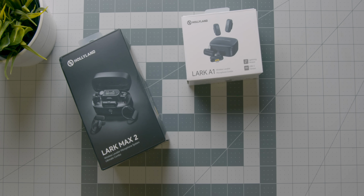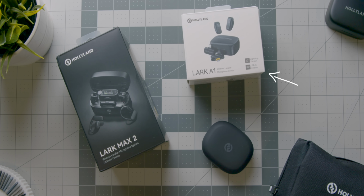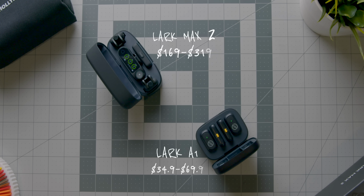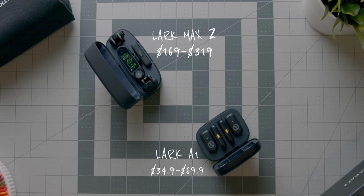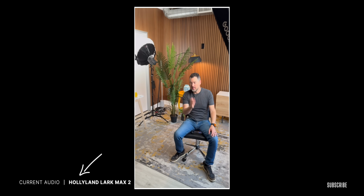But here's the thing. Hollyland also sent me their smartphone mic system, the LARK A1, and the specs should not be possible at that price. And you're gonna know exactly which one you need by the end of this. And I'm thinking for a lot of you, it's probably not gonna be the one that you think. Also, this entire video was filmed using these mics, so I'll show you at the bottom which one I'm using so you can hear the audio quality.